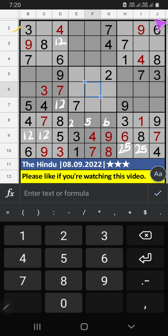2nd row, column J, we have 3. So 3 can't come in these cells. Then 3 is confirmed here. 3rd grid, 2 numbers are remaining. 2 and 5, they will come in one of the 2 cells. We will confirm later. Column H, 2 numbers are remaining, 4 and 8, they will come in one of the 2 cells. We will confirm later.